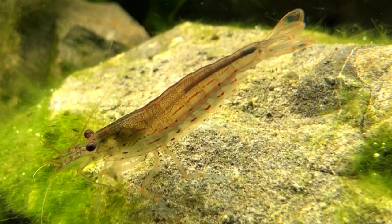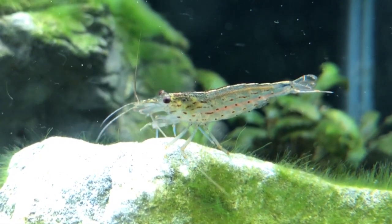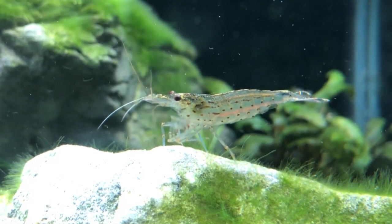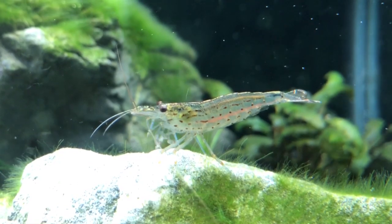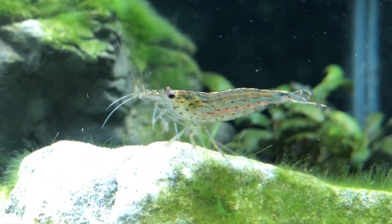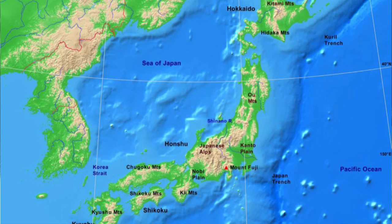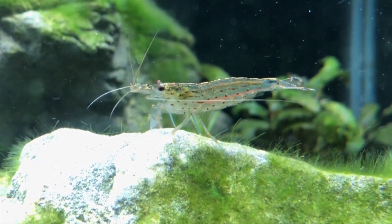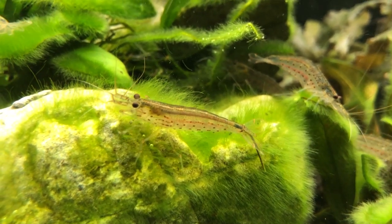They're pretty cool. Amano shrimp, or Caridina multidentata, formerly known as Caridina japonica, until they were revised in 2006, or simply, as most know them today, the Amano shrimp. Original collection data for the first specimen shows that they were collected from the Ogasawara Island in Japan. However, this species has a pretty wide distribution, which includes Taiwan, the Ryukyu Islands, which are located between the East China Sea and the Philippines, as well as Fiji.